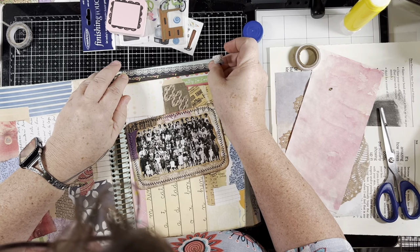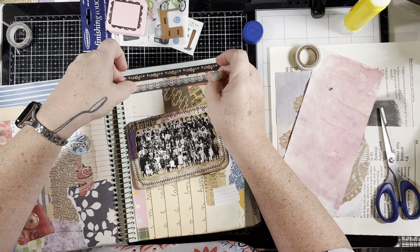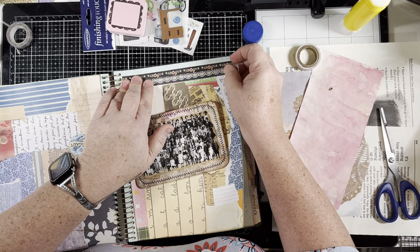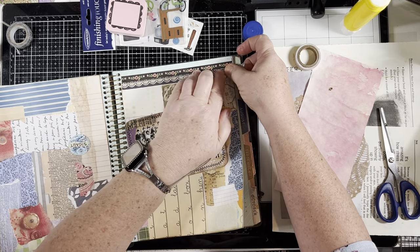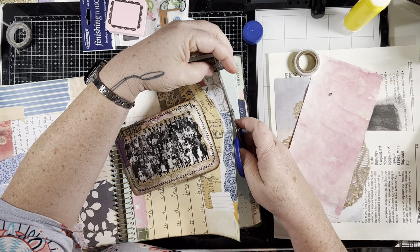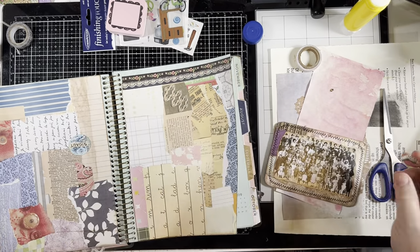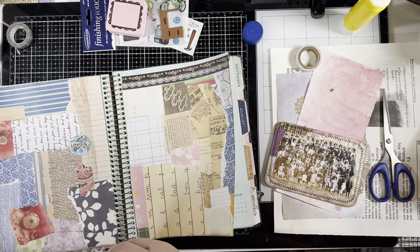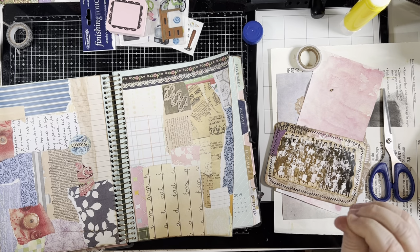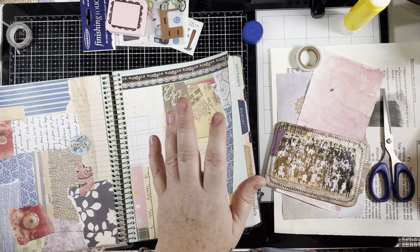Now I can't go over the top of that page, and it's going to cover up my flowers. We got to go below. Just great. Just great. We're going to have a pocket of some sort.